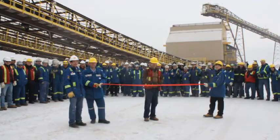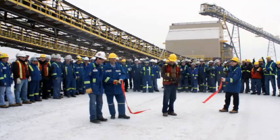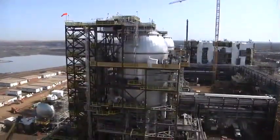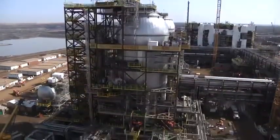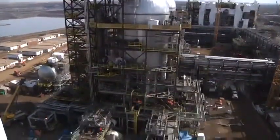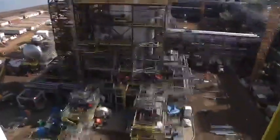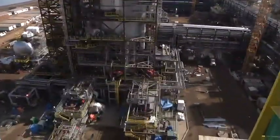They handed the whole C&C silo over to Shell in February 2010. Now there's just one silo left to go. A big, complex part of the project, which breaks new ground for both Shell and the oil sands industry. Ladies and gentlemen, this is froth treatment.